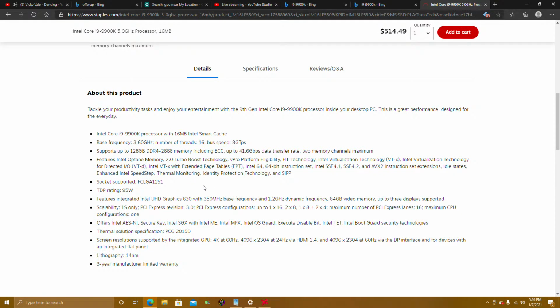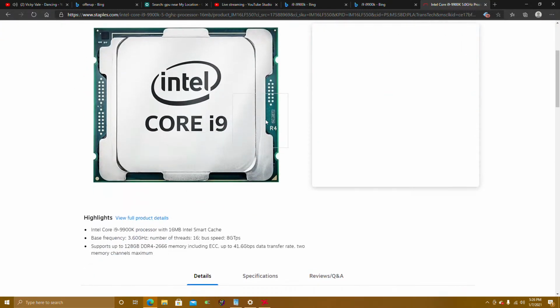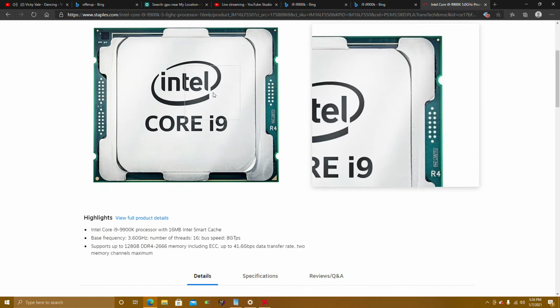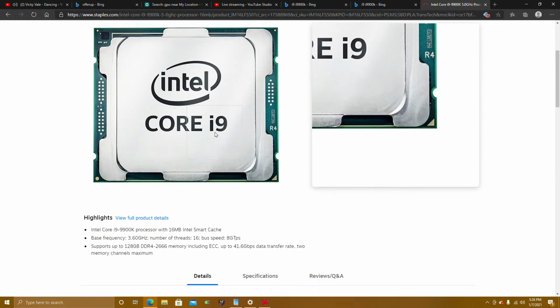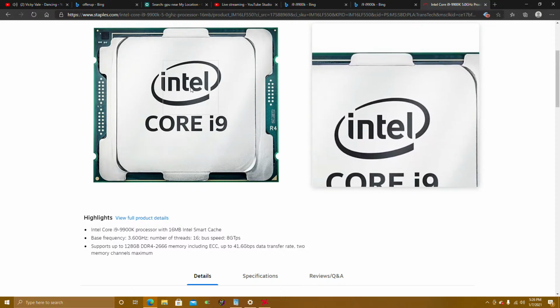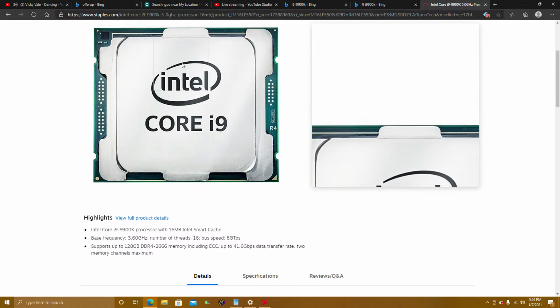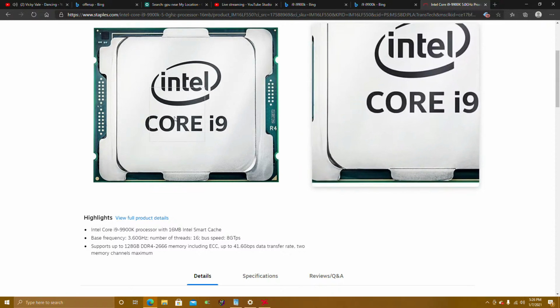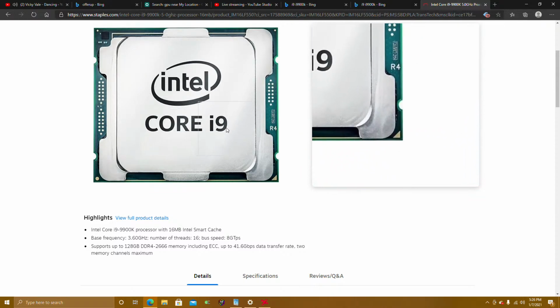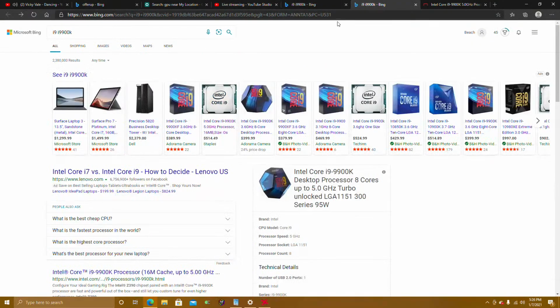Gigabytes per second. Oh yeah, see, that's not a 9900K. They just photoshopped it on there. You can see where they cut and paste the logo. I can see some residue left around the edge of the logo. So yeah, this is a fake i9. How are they still selling fake Intels?